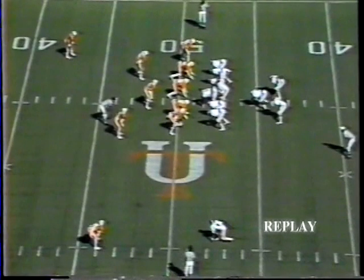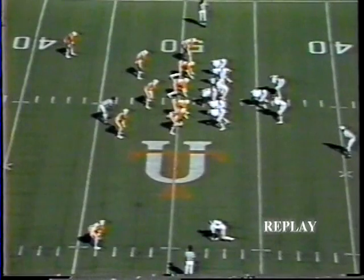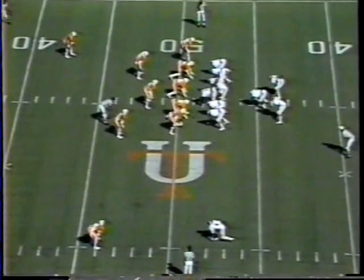It will be second down and 8 after a pickup of 2 by Caruth. On the right hash mark. Back to throw, Lewis. Here comes pressure. Lewis is going to be sacked. He is sacked behind the line of scrimmage at the 46. Could have been hit at the 45. Great effort by Lewis to scamper forward and lose only 2.